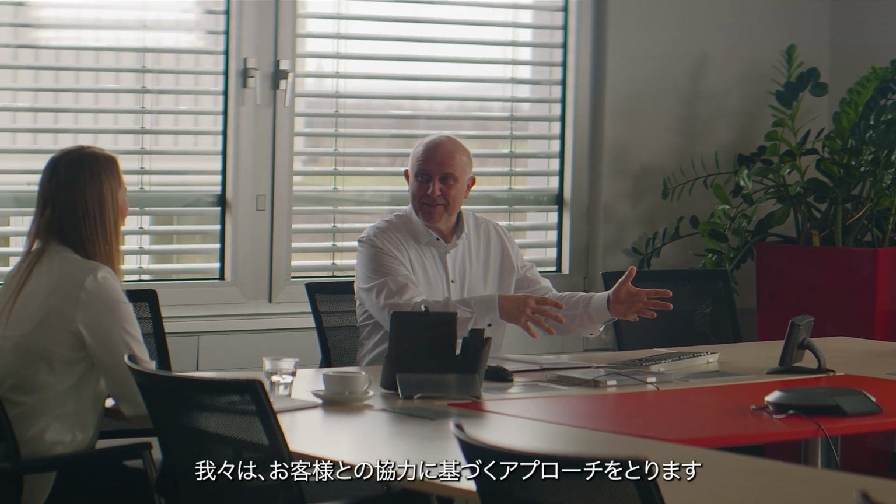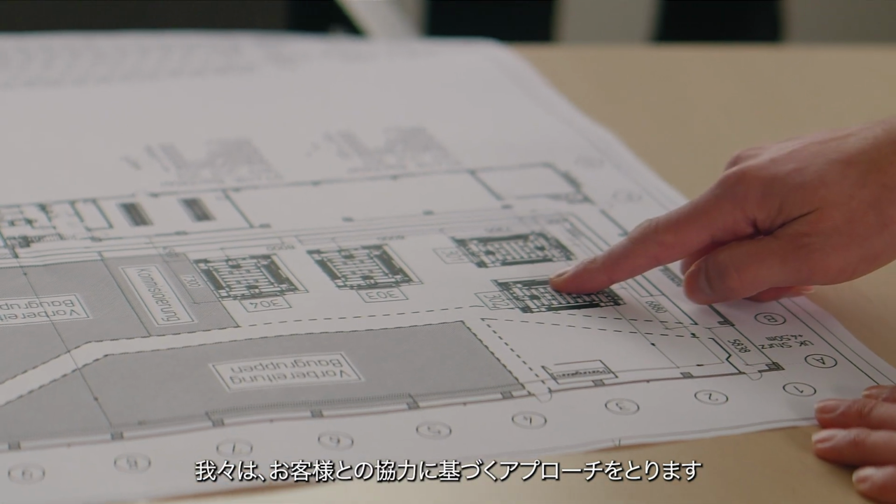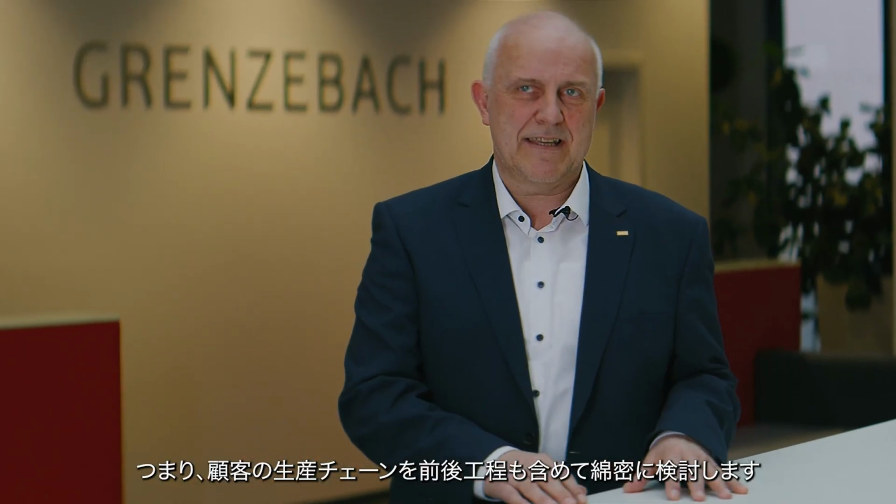Our approach is interdisciplinary, which means that we take a very close look at our customer's production chain with its pre- and post-processes.